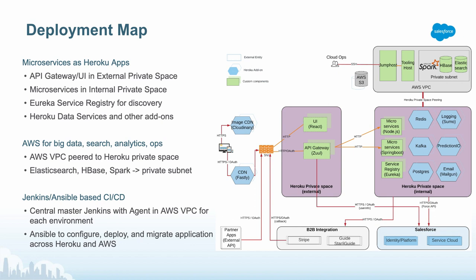The private space has all of our internal microservices running, all of the add-ons that go with them. This, of course, isn't the complete list of add-ons. So when Zuul calls into the backspace, it talks to Eureka. That's the other shoe in the Netflix OSS pair here.